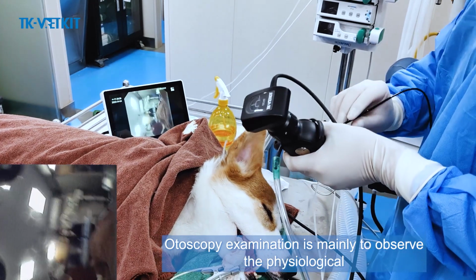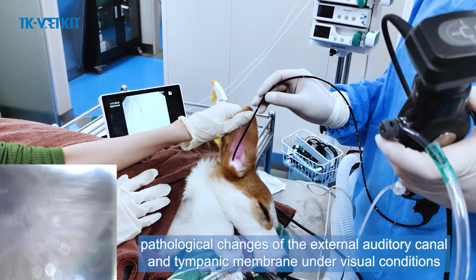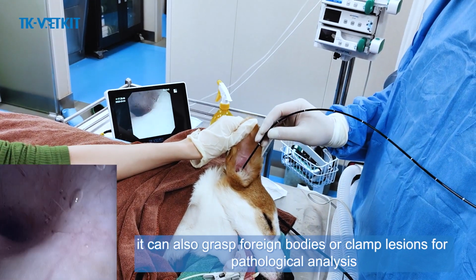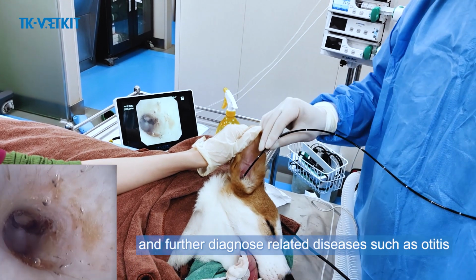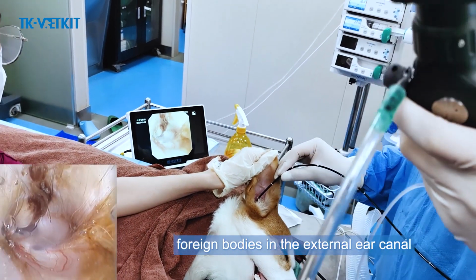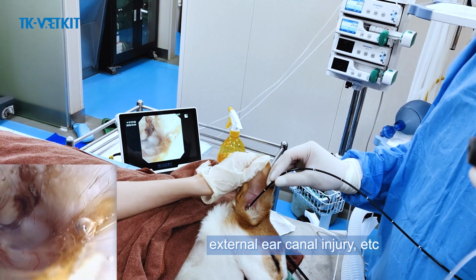Otoscopy examination is mainly to observe the physiological and pathological changes of the external auditory canal and tympanic membrane under visual conditions. It can also grasp foreign bodies or clamp lesions for pathological analysis and further diagnose related diseases such as otitis, tympanic membrane perforation, foreign bodies in the external ear canal, injury, etc.